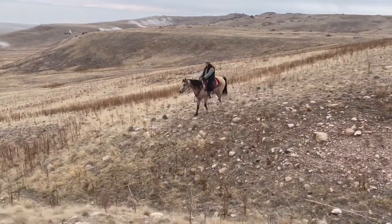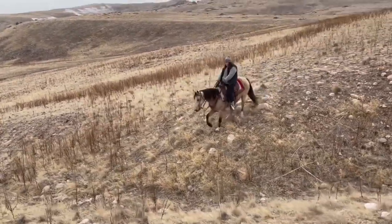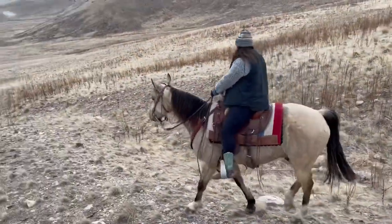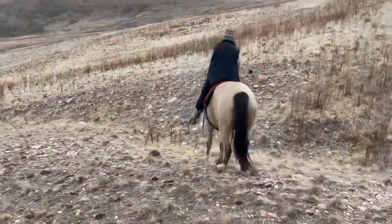This is just dropping off the top portion of a little hill, dropping down through the ravines. He is very cautious, takes very good care of the rider and himself going up and down. Very, very balanced with his back feet.